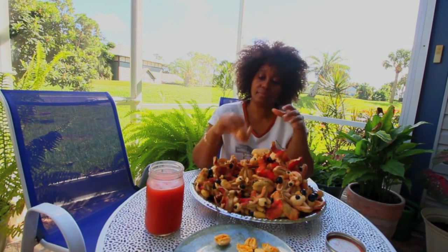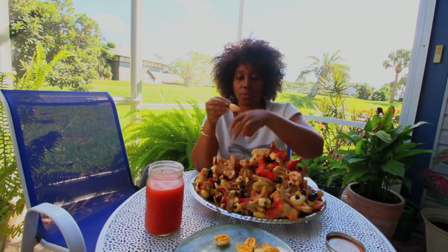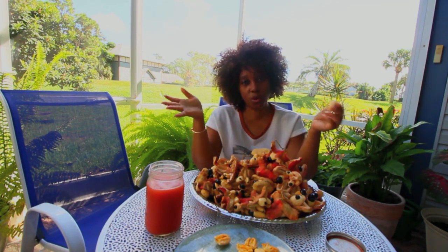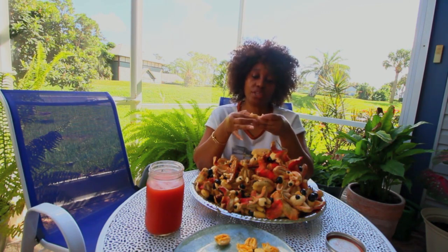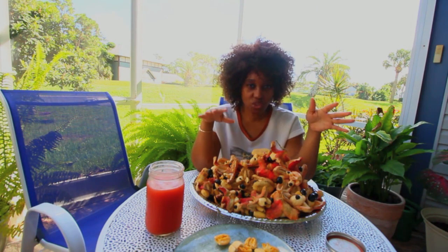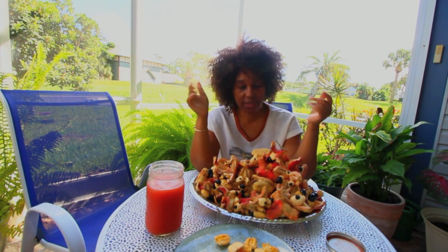So we have to try to get it as close as is possible to its raw form. The same thing for water. I tell you to drink your water. Whatever your body's weight is, you want to make sure that you drink half of your body's weight in ounces.